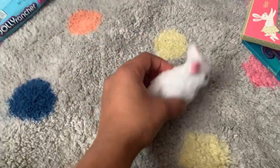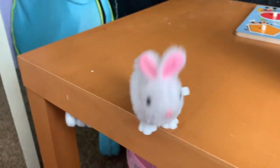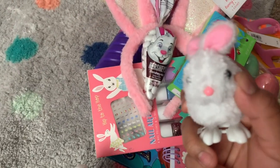And I got her this cute little bunny. I actually got her one last year and she really liked it, so I got her another one this year. It's Jumps. And this was $1 at Dollar General. I believe they have them at Dollar Tree too.